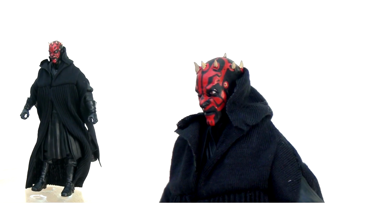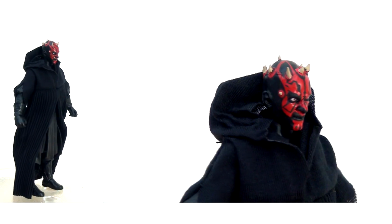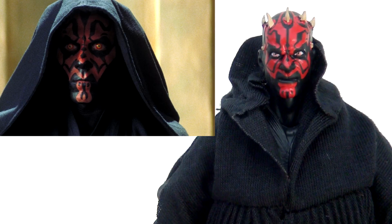So, moving on to Darth Maul, and Darth Maul, funnily enough, was one of the very first figures in the Black Series all those years ago, and I can tell you firsthand that there is some retooling and some resculpting going on here. So if we start by talking about the likeness, I think we can hopefully all agree that this is a pretty good likeness.